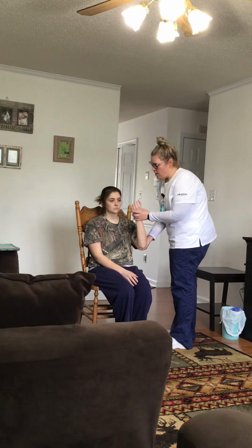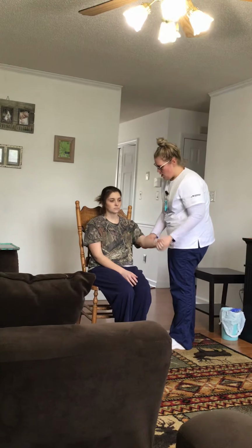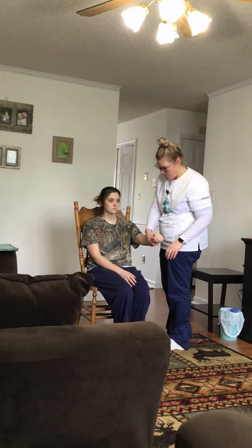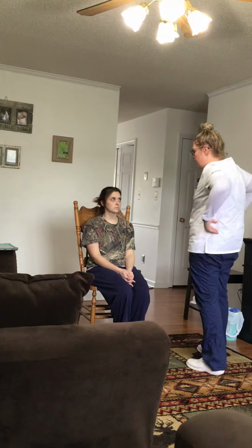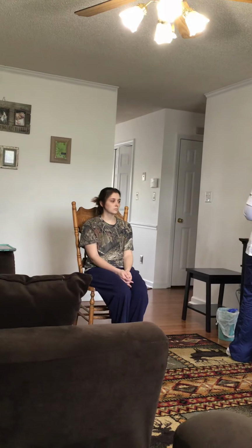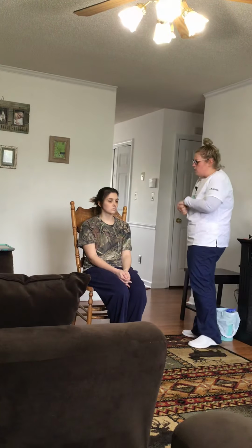Range of motion of the elbow. Does this hurt? No. No crepitus noted. Wrist. Can you roll it around for me? Range of motion of the wrist is good. No crepitus noted there either. I would do that bilaterally. And then we are going to look at her chest.